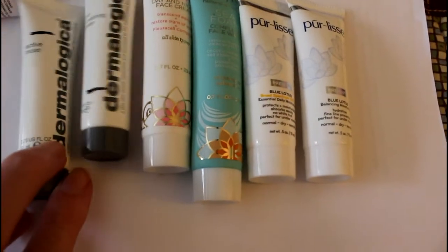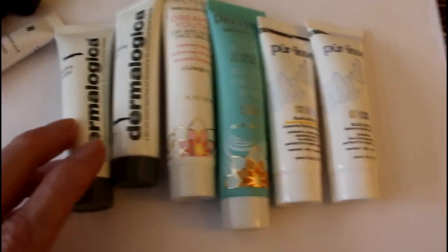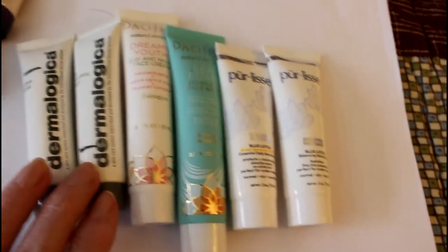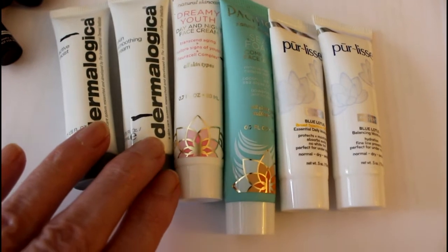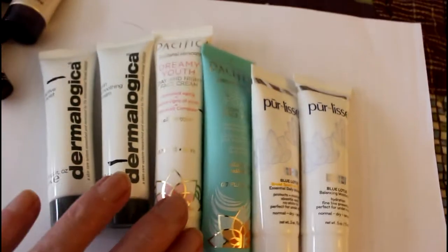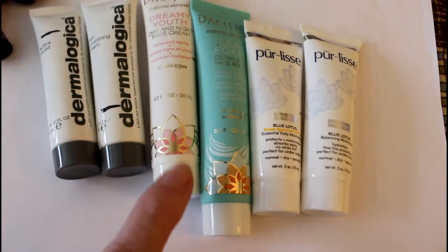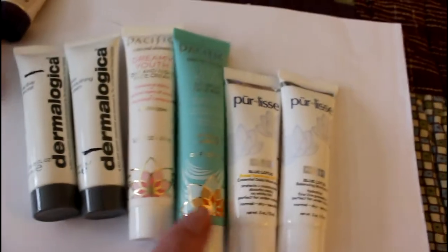Here are a few other creams. I have a full Dermalogica Active Moist, which is actually my favorite moisturizer from Dermalogica. I have a little bit less of the Skin Smoothing Cream. I have a cream from Pacifica. I did not mark this because it's full, and I hope to empty that.